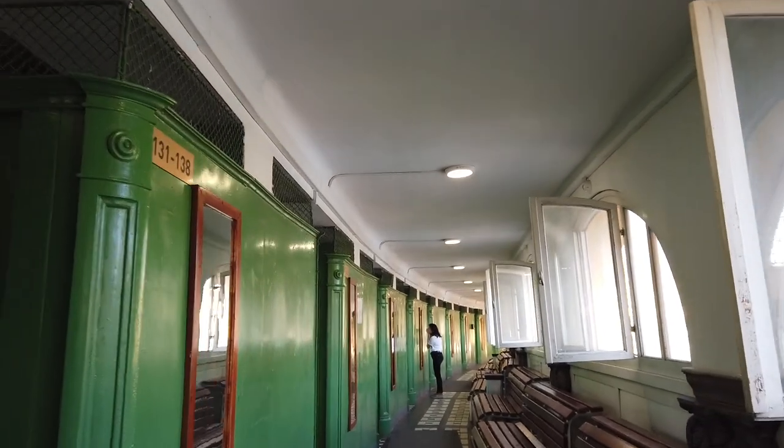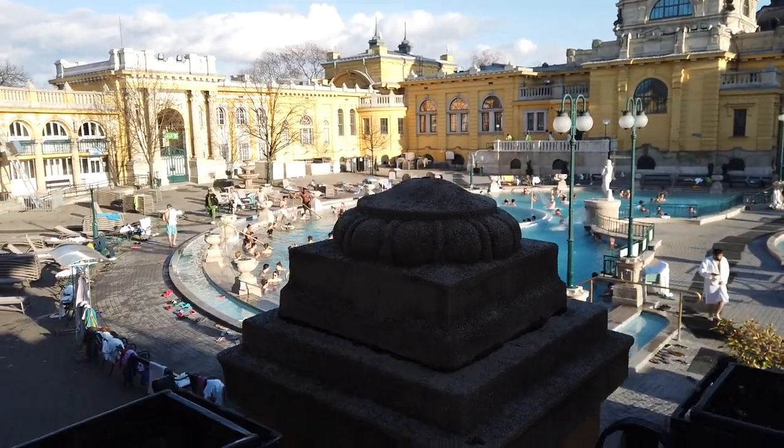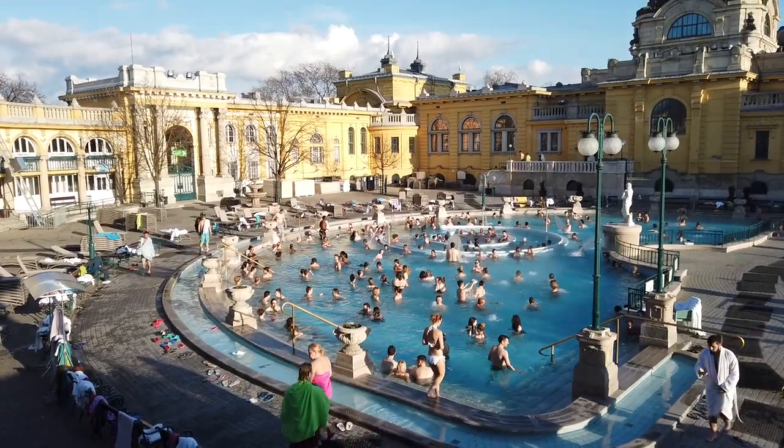Thank you. So we all get our lockers. You scan it, then it tells you the number. I'm 154. So we're going to 154, get my own private locker. 154, right here. After safely placing my belongings in the locker, I put on my swim trunks and filmed around for a while before putting my camera away and enjoying the thermal bath experience.